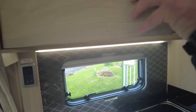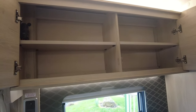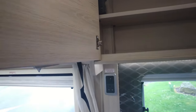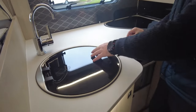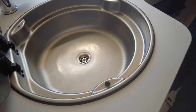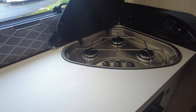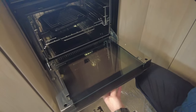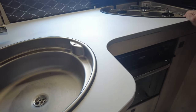And then if we open your two big cupboards with a shelf unit. You also notice up there, we've got your solar charger unit, where you can change between leisure battery and vehicle battery, which is a handy gadget. And then you've got your large deep sink, your three burner gas rings, and just below that, your grill and oven. Thetford, shall I say.